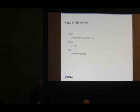Okay, so if you do all this, success is easy. Happiness is harder. To be happy, a team needs these three things. Right? It's not enough just to do the things that you love, or love the things that you do. You need to have purpose, and you need to have pride. You need to build purpose into your team. How to build purpose? We aim high.